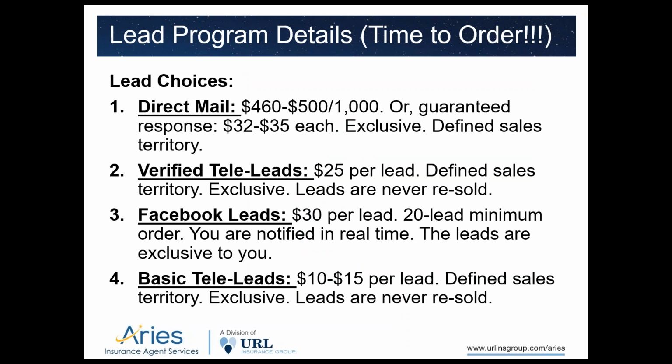If you do a 1,000-piece mailer, you are pinpointing the counties, the cities, the zip codes that you want to target. A 1,000-piece mailer runs about $460 to $500. It just depends on the lead card that you choose. Believe it or not, the cheaper lead cards, the ones for $460 for a 1,000-piece lead mailer, are working better than the ones for $500.